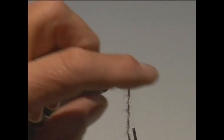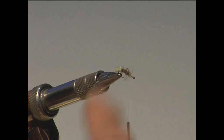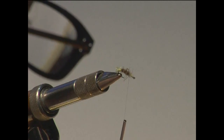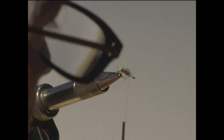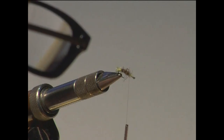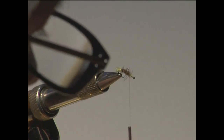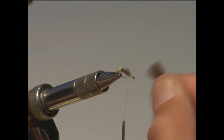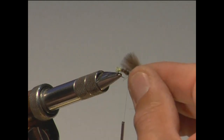Now resist temptation here. A lot of people want to spend a lot of time trimming all these little shaggy CDC fibers, and you're just destroying the desired effect that you want this fly to portray, and that's kind of a bedraggled body of a female caddis that's been shuttled around the Madison River and other caddis rivers for about 3 weeks. The caddis species live 3 or 4 weeks. They're able to ingest moisture into their system, but they take a lot of punishment to their bodies, and so they look basically like that. And it also imitates legs, if you will, the legs of a caddis.